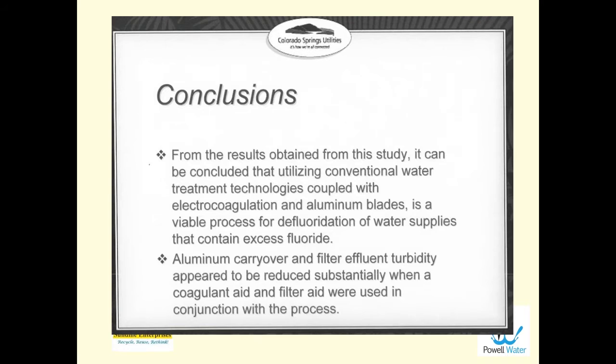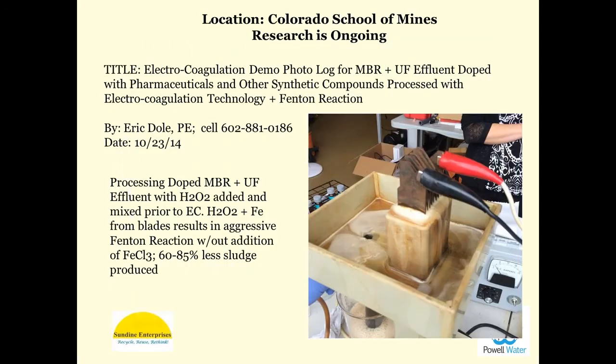So there are some of the conclusions, the results. Their conventional water treatment technologies coupled with electrocoagulation with aluminum blades. This is a good example too of aluminum blades working well with getting rid of fluoride, but metal plates don't. So you have to know which blades to use depending on the water you're treating.